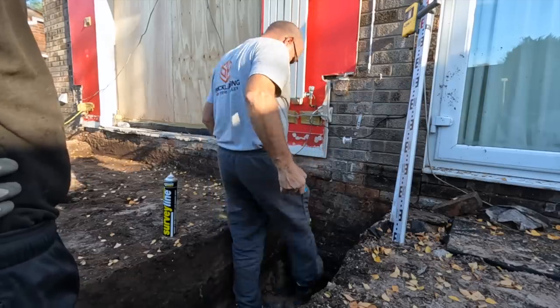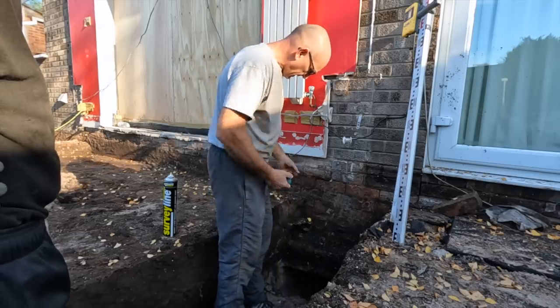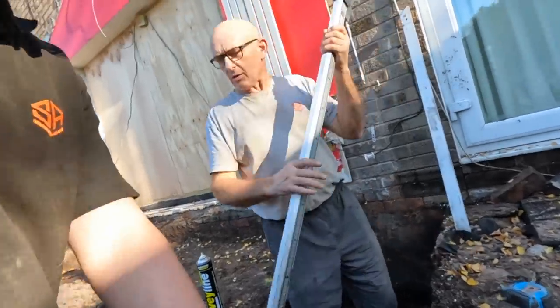See all this here? Yeah. Knocking that off. What's that? Could do with knocking this off. There's the lumps and bumps and get the soil scraped off it, so the concrete's got something to key to. Okay. Have we got a trowel out?